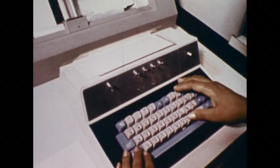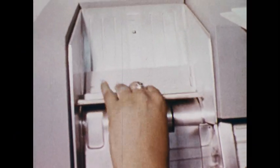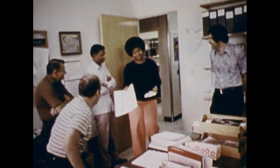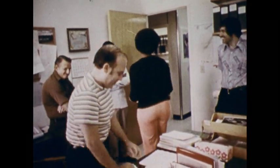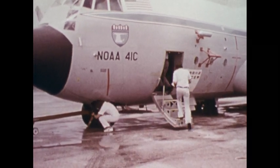Meanwhile, data from the test zone is fed to a computer, which predicts cloud behavior in order to estimate the effects of the rain-making efforts. If the outlook is poor, the flights will be canceled. But today's outlook is excellent. This is a go day. Meanwhile, the two rain-making aircraft are readied for flight.